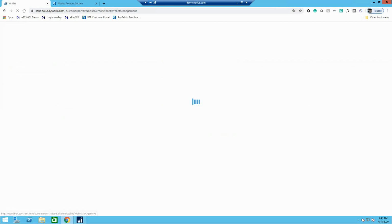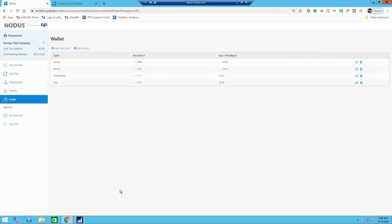You can allow people to even manage their wallet. So I showed you how you can send a link to the customer so they can just enter their wallet and credit card information. But besides that, as a customer, I can view and I can see that, hey, with your organization, I have 2 credit card and 2 ACH accounts.